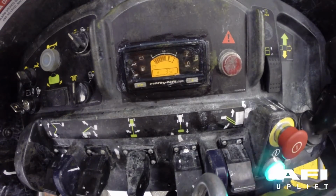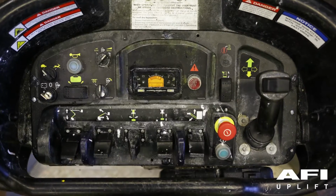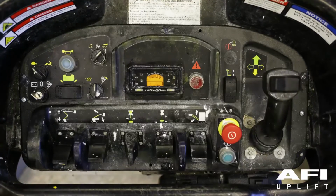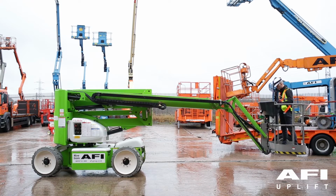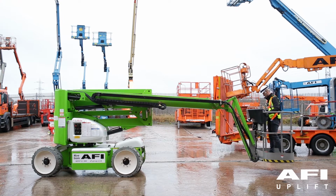To reset the foot switch, first, release the load from the front of the console. Then ensure cage controls are in the neutral position and clear of objects. Then take your foot off the foot switch and put your foot back onto the foot switch. The foot switch is now active and the full control of the machine has now been restored.